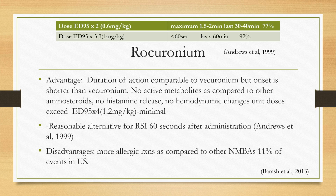So rocuronium, lots of advantages. Its duration of action is comparable to VEC, but it has a shorter onset, as discussed. No metabolites. It's basically eliminated as the same drug either through the feces or the renal system or biliary system. So it doesn't require any type of metabolism. It's ED95 times 2. The standard dose is 0.6 mg per kg, and it has a 1.2 to 2 minute onset till maximum effect.